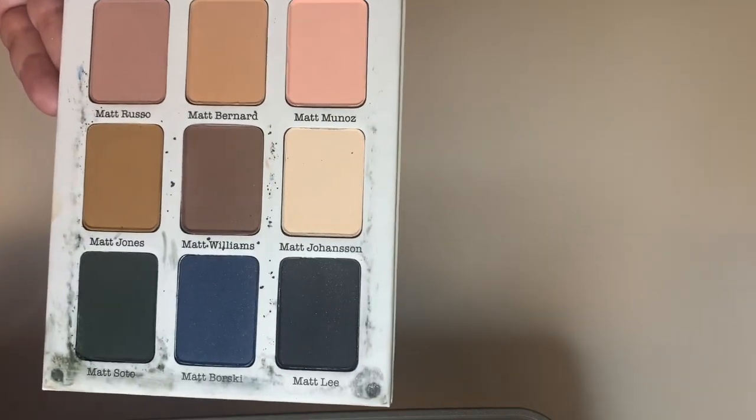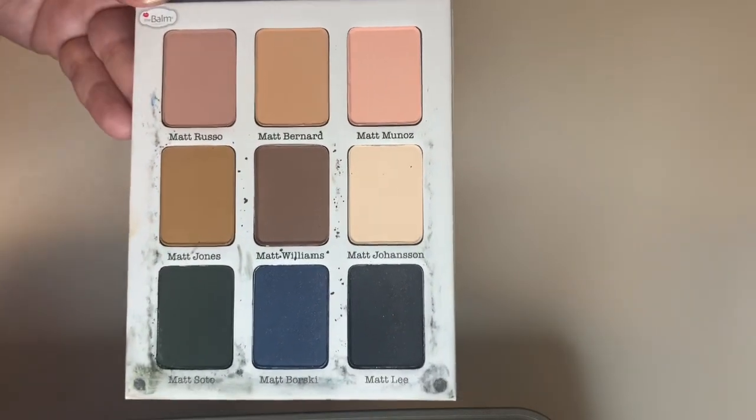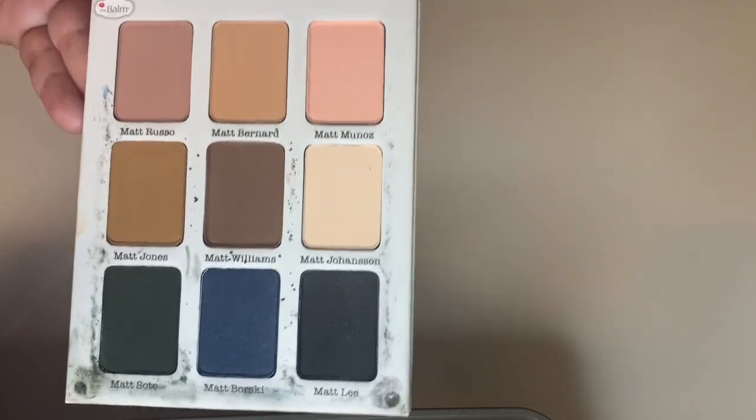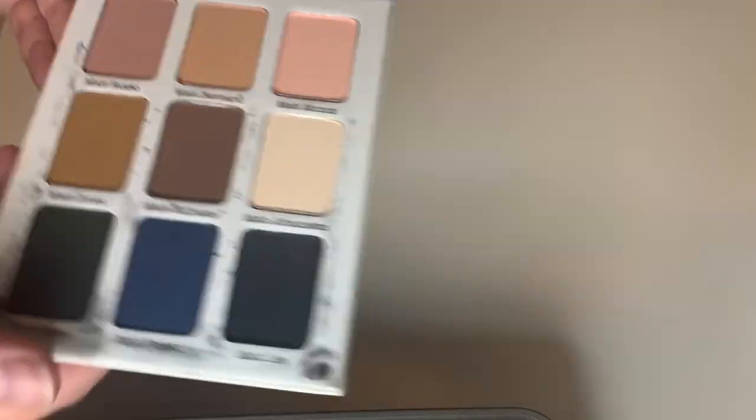I don't hear a lot of people talking about theBalm that much anymore, but their mattes are fantastic. So if you see these on sale and this is their color story or any of their other matte palettes, I would say go for it because this has a fantastic formula to it.